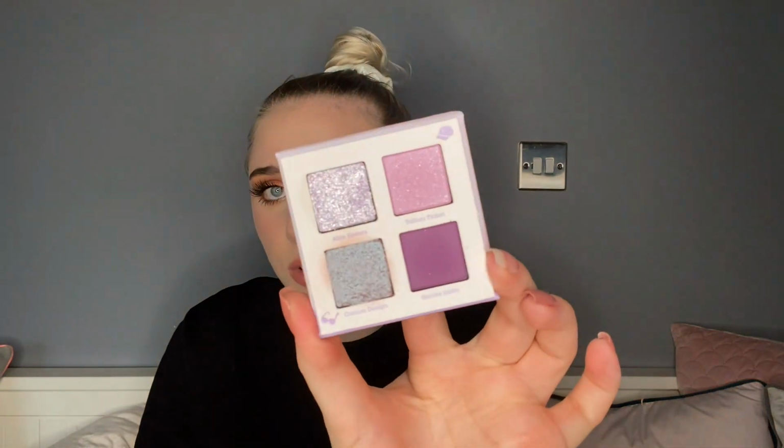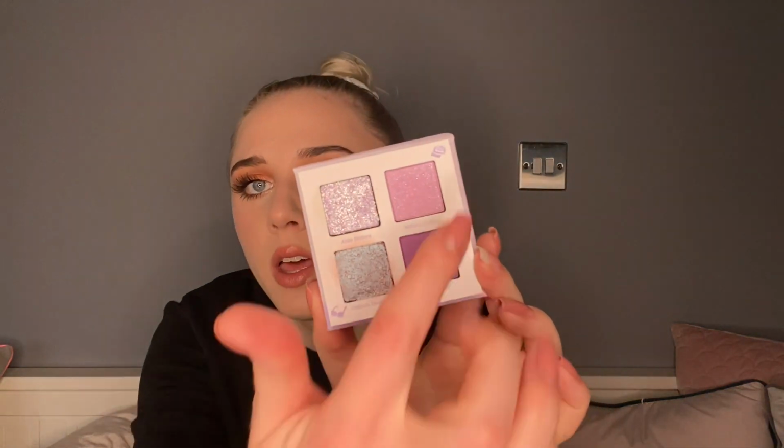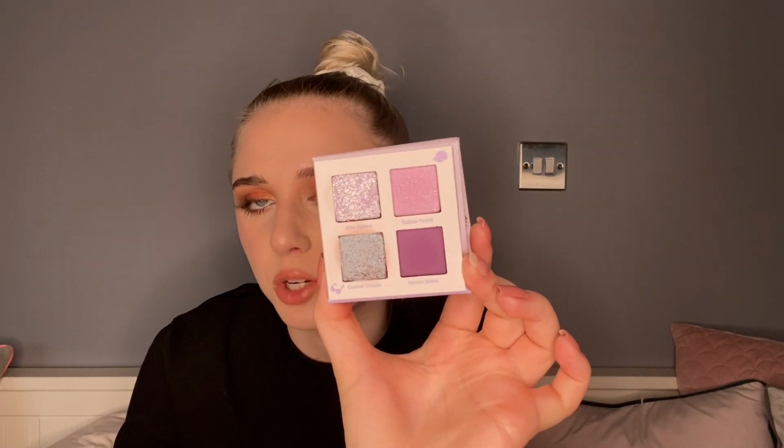I love the glitter on it. I love the 2 mattes, well, the sequin and the matte that they put in, and I love the shimmer. I think this look is stunning. It's bluey, it's purple, and I think it's just perfect for springtime. I think this is the easiest look really because it's actually 4 shadows. It's like you know what you're doing.